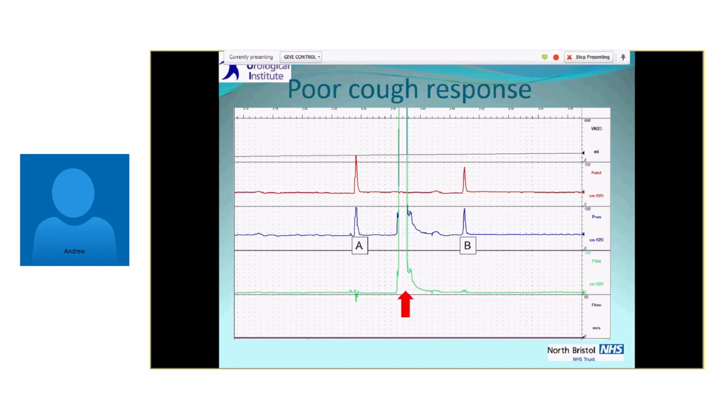So that's something that you would do interactively during the test. Get the patient to cough. If you see unequal heights of cough response, then you would flush and check again.